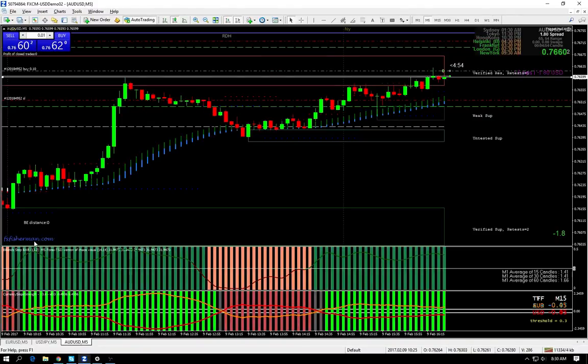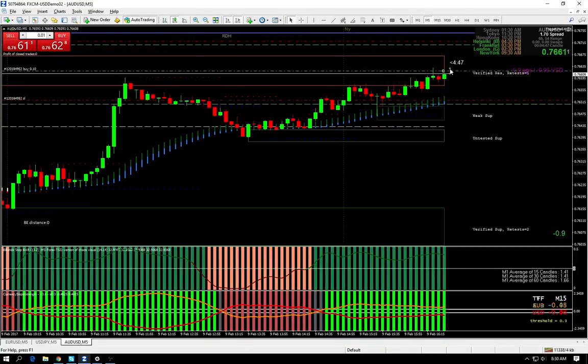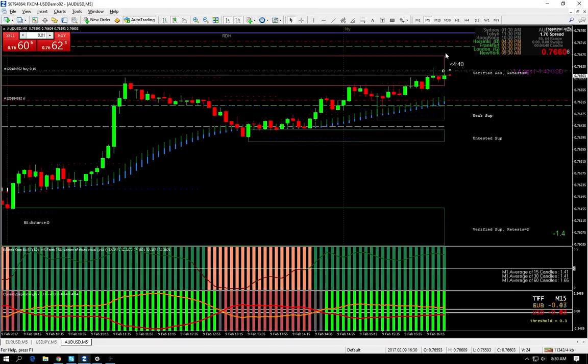Okay, because of the spread, it did pop open. That's why I said I didn't like this one because of the spread. See the little dot up here? That's where price actually is, because of the spread, where MetaTrader is basically saying that's where the price is. So because of the spread, this trade did open.